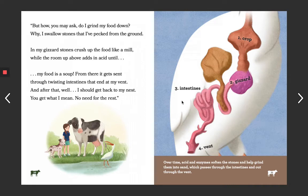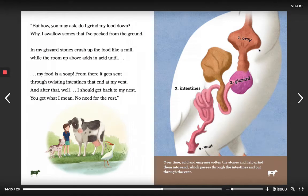From there it gets sent through twisting intestines that end at my vent. And after all, well, I should get back to my nest. You get what I mean, no need for the rest." Crop, gizzard, intestines, vent. Over time, acid and enzymes soften the stones and help grind them into sand, which passes through the intestines and out through the vent.